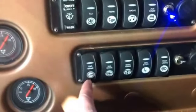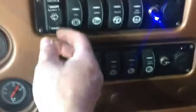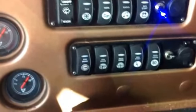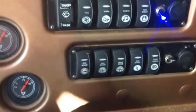Down here we have our engine brake. So this is very similar to a Jake brake. This is an exhaust brake, and it helps you stop the coach. It's another form of braking, which is great when you are going down hills. It helps decelerate you.